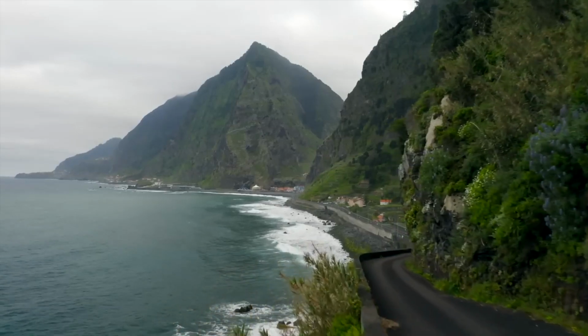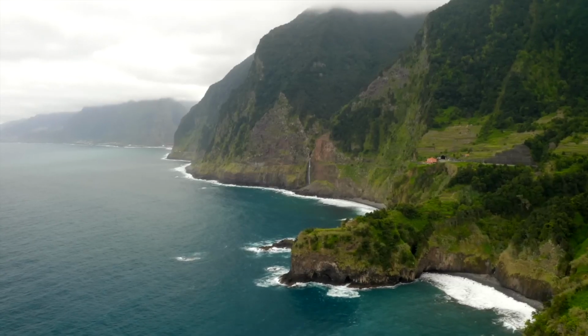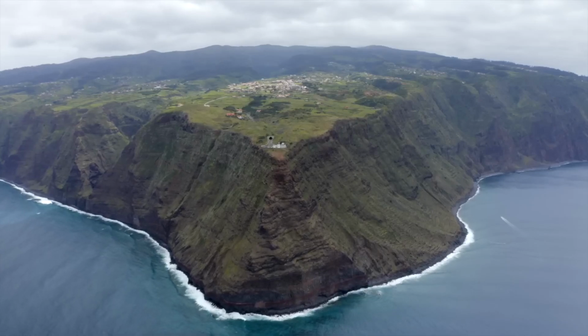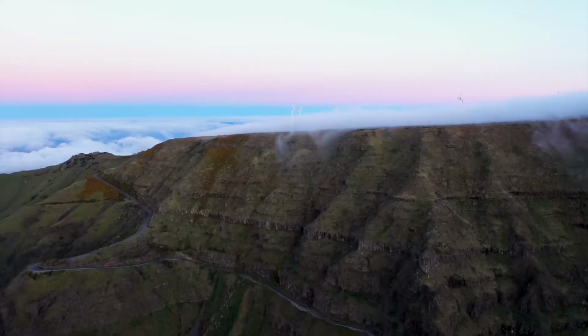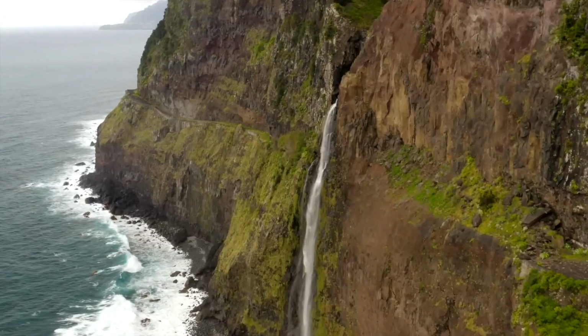One of Europe's most stunning island destinations is still somehow flying under the radar. It's not in Greece, it's not in Spain, it's not even in the Mediterranean. Welcome to Madeira, a subtropical Portuguese island floating in the Atlantic, hundreds of miles off the coast of mainland Europe, where volcanic cliffs meet lush forests and waterfalls tumble straight into the sea.